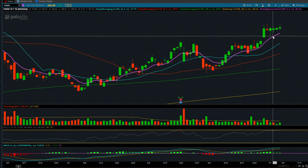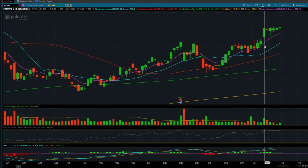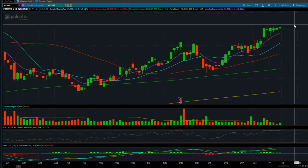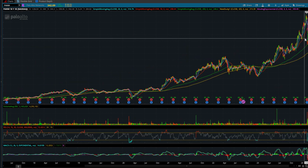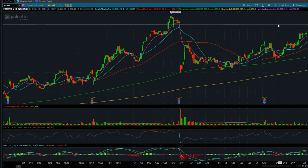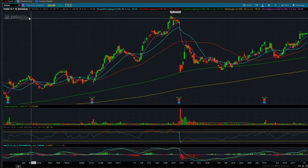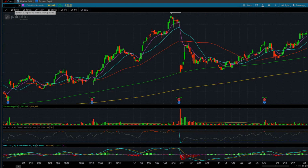It's holding that 90 MA, it's just riding it, having basically a consolidation period. So once we get this break over 345, 350 area, I believe 345 would be the level. But what I want to see is a push above 345, 346 to get us to this 360, maybe even to all-time highs, 380. So another name that's on my list.